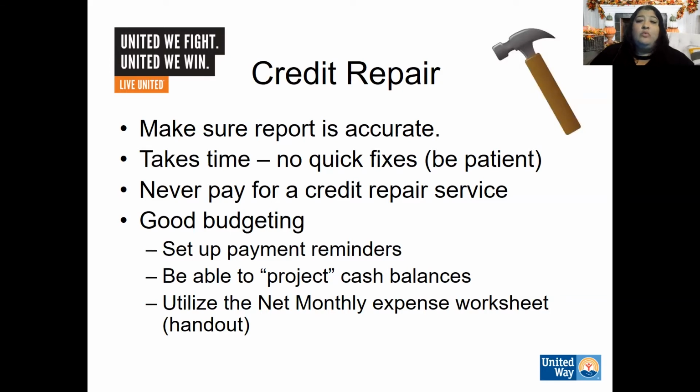So credit repair. What does that mean? Well, you've got to make sure that your report is accurate, and I'm going to repeat it over and over again. Little things like your name or your alias, your addresses, things like that are important to make sure that they're accurate, because if they don't belong to you, it can make such an impact. I've had somebody where a street name that is the same as somebody else's put somebody else's information on your report. And it's important that you check for that.